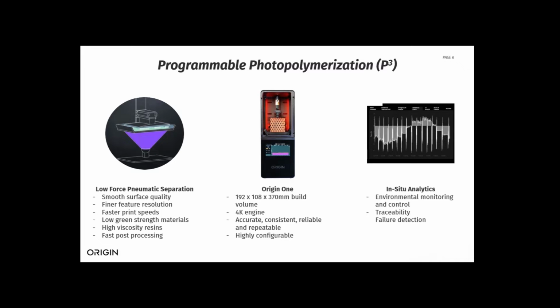And a big part of how we do that actually is the simplicity of the DLP process, or the programmable photopolymerization process in general, right? So with typical tool-based additive manufacturing platforms, if you're looking at FDM, SLA, SLS, laser powder bed fusion, all of those, you're going to have some sort of nozzle or some point where the reaction is happening, and you're going to have to define a tool path.